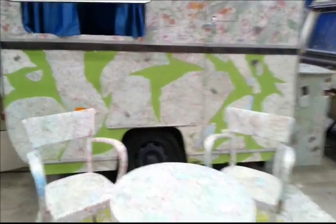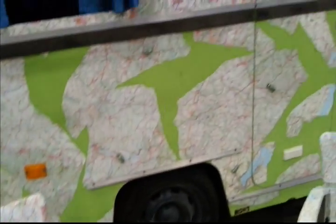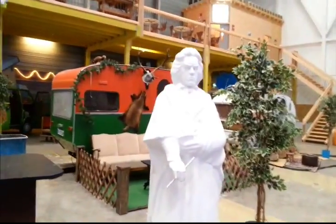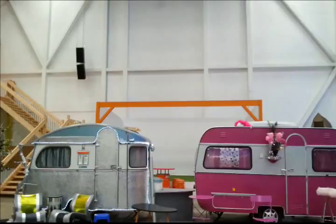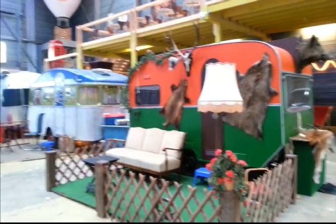Oh man, this one's covered in all kinds of maps and everything. Wonder if I could find Oldenburg in there. I don't know, it would take some time. Let's go farther. But also, here we go, we've got a big statue of Beethoven, because Beethoven was born in Bonn. So he's there, and look, you can see him in the reflection there, staring at you. All different kinds of themed trailers and everything. There's the hunting trailer, that's the one I want to stay in next time. I would gladly come back here again.